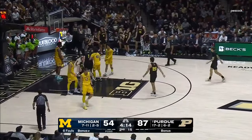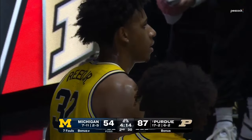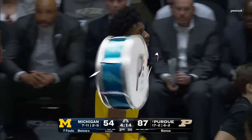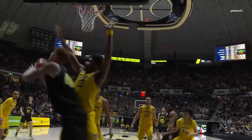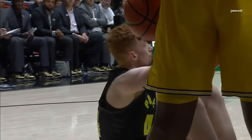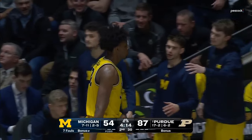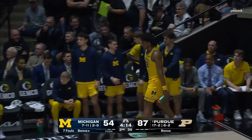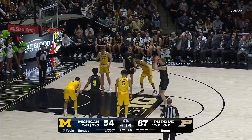Berg is fouled and Reed is out. He has hit the quota. He fouled Zach Edey, and Edey still gets his double-double. And I thought Terrace Reed did a nice job of guarding Edey in terms of one-on-one defense. So Berg will go to the free throw line. His sixth and seventh attempts of the season.